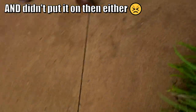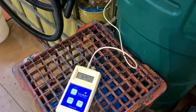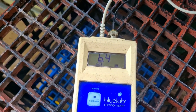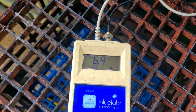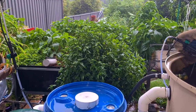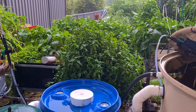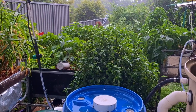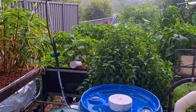My main concern is I'm having fluctuating pH readings. So it's sitting around about 6.4, believe it or not. Yesterday it was sitting around about 6.7, 6.8, but fluctuating between the two. So I'm pretty much putting that down to the fact that the rain has a lower pH. Obviously there's no carbonates in the rain, one would hope. It's not buffering the system at all.